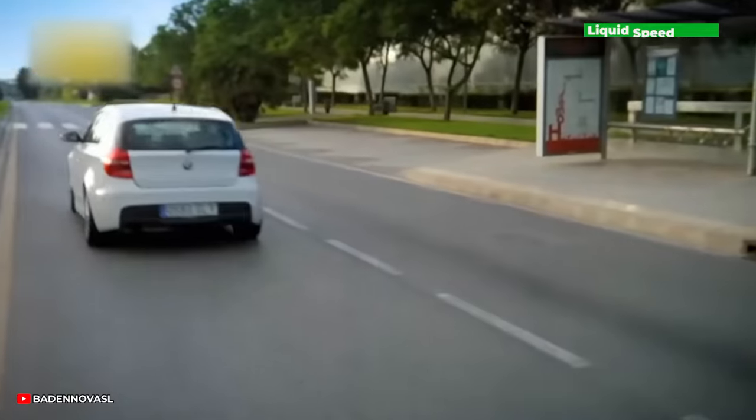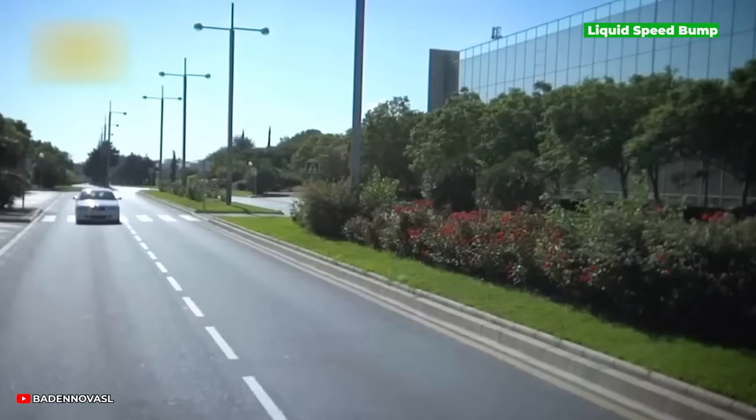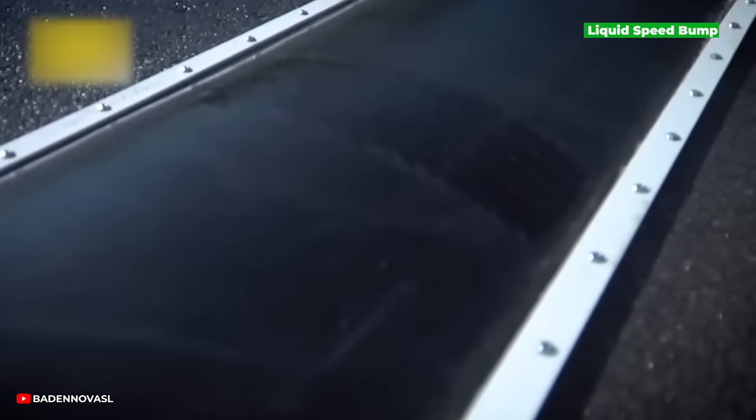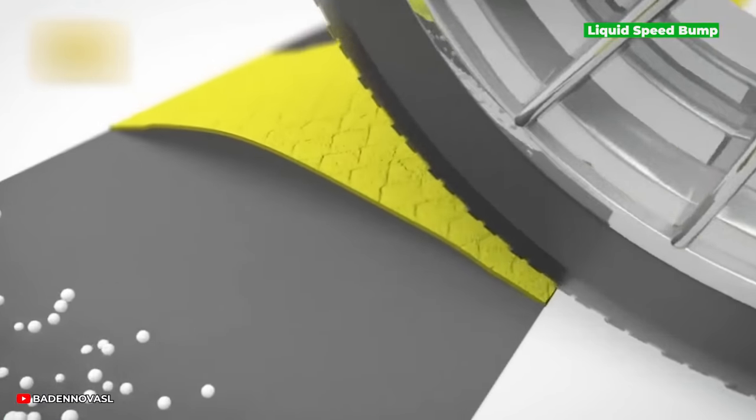No need to be angry with the speed bumps anymore. The liquid bump of the speed bump system will harden and become a signal for vehicles that exceed the speed limit.